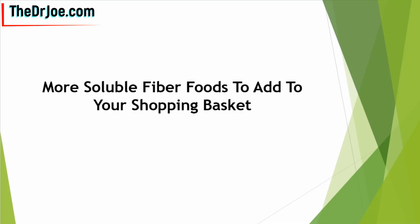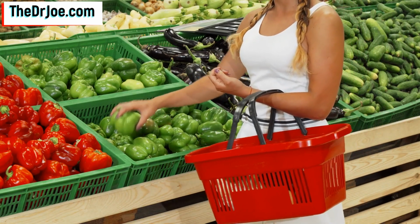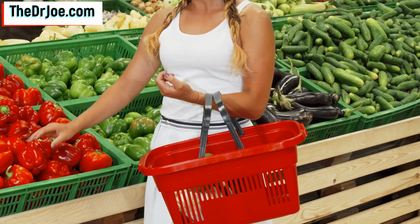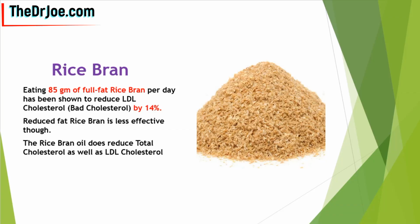Now, I did promise that I was going to give you more soluble fiber food options to add to your shopping basket. So here they are. The first food we need to add to our shopping basket is rice bran.